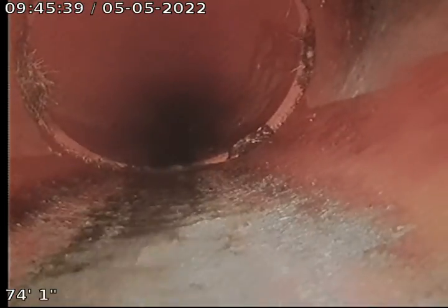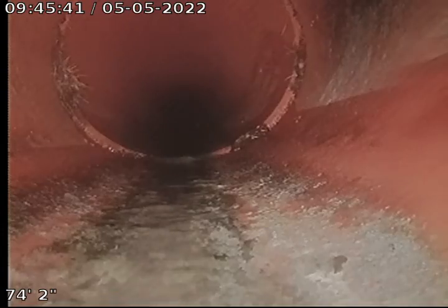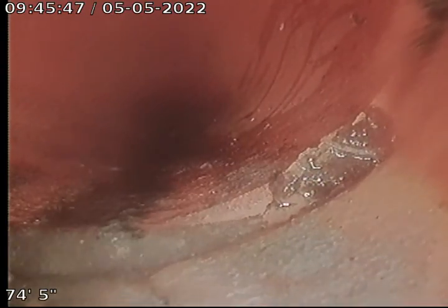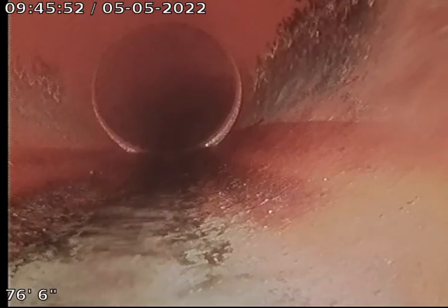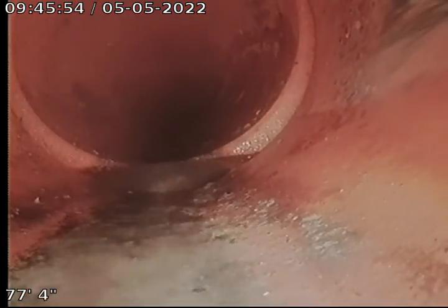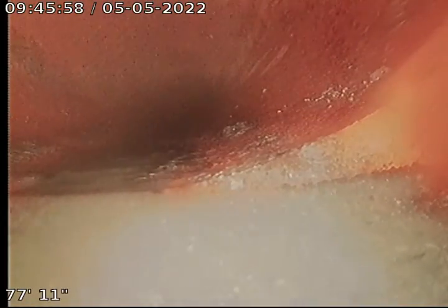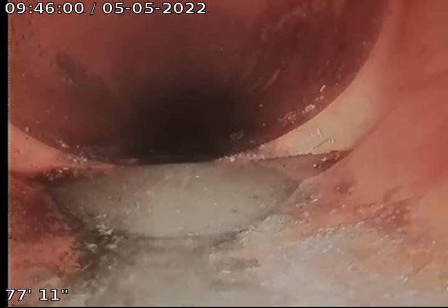Has some root intrusion in that joint, and this was just hydrojetted, we were told. So there's some roots in the joint, but the joint still appears to be in fair and maintainable condition. You can also use Root X, R-O-O-T-X, to help maintain the sewer line, keep the roots from growing in larger. A little bit of an offset, a little separation here.